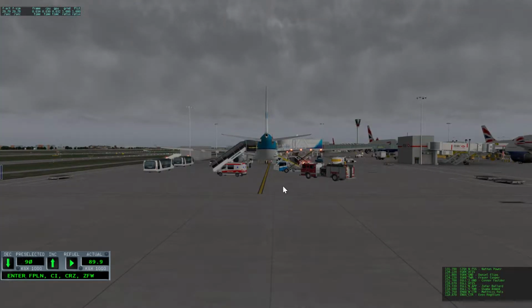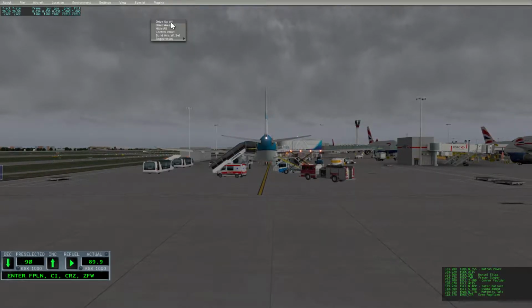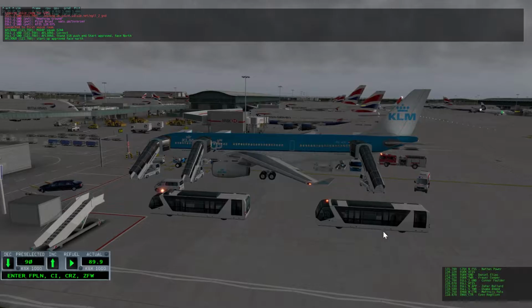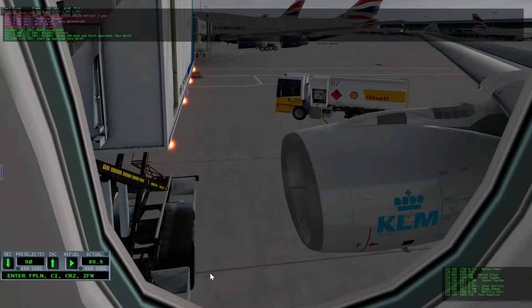Ground, Speedbird 235, request push. Speedbird 235, stand 512, push and start approved, face north. Cleared from the north, Speedbird 235.